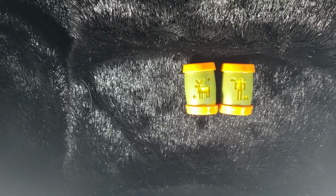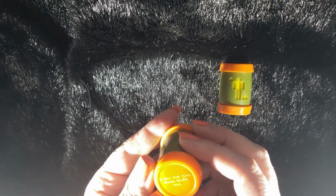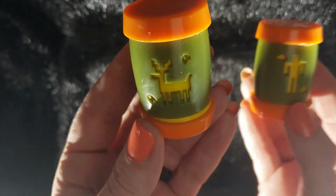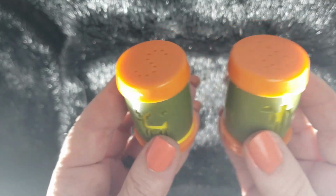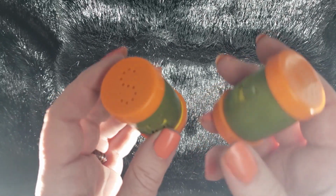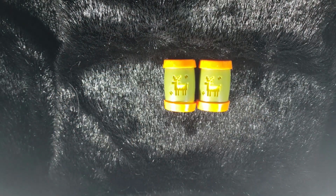Okay, we know these. These are the St. Labre Indian School from Montana salt and pepper shakers in green, orange, and yellow. Great for camping season to bring along because they are plastic. They have the salt and the pepper. They're in really good shape. Nothing wrong with these guys at all. And if you're interested in them, they're going to be $3, number 19.